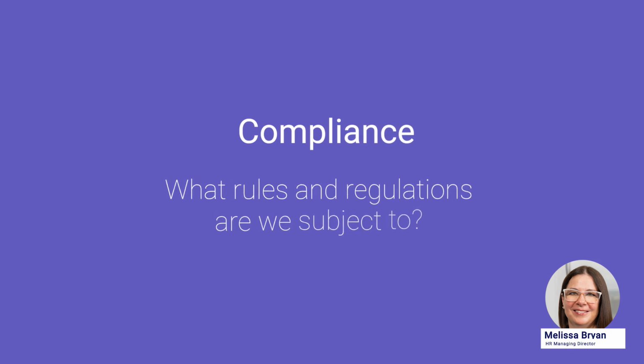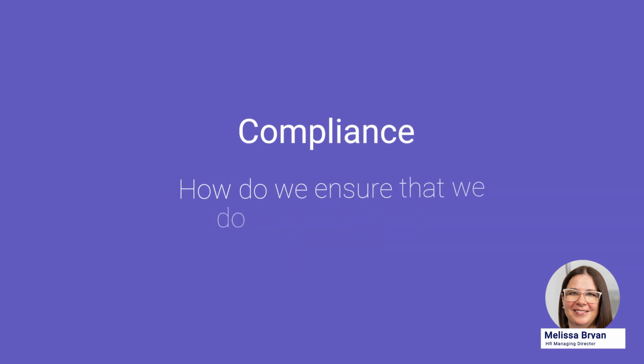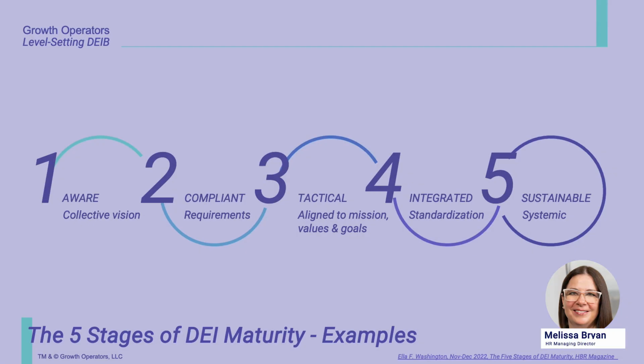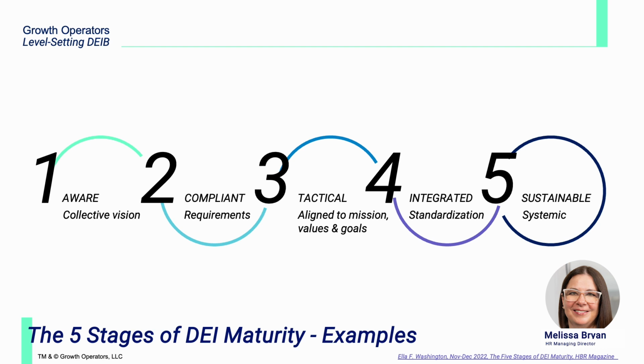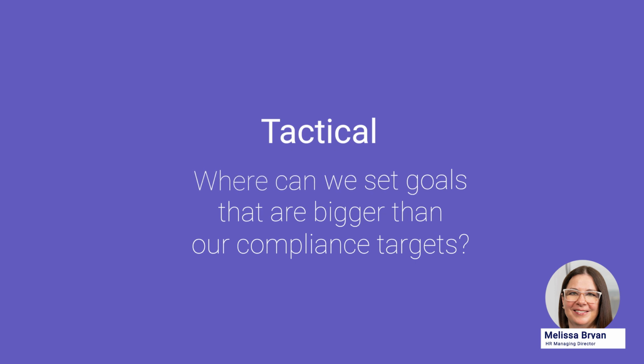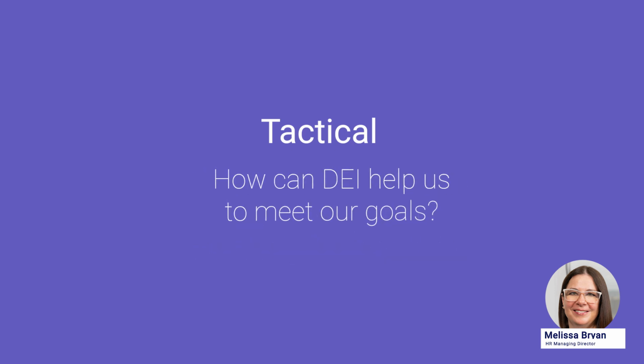Just what? At the compliance stage, you can ask, what rules and regulations are we subject to? How do we ensure that we do what is required? A third of all companies, according to Slack's Future Forum 2022 survey, fall into this category. And it's foundational to spark next levels of maturity. In other words, get the basics right first. However, many companies do remain at this stage, which may or may not make sense, given your company's unique dynamics and stage of growth. At the tactical stage, questions to ask are, where can we set goals that are bigger than our compliance targets? How can DEI help us to meet our goals?